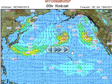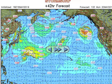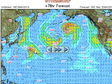High pressure about 800 miles centered northeast of us, keeping the trades fresh today, moderate tomorrow, and then really dropping for a few days. This guy right here helping with some fun 3-foot surf as well. It tracks out of our swell window. More high pressures on either side of us. The jet gets split, but it still enables some more swell to come our way.